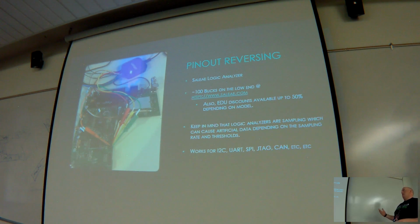So pinout reversing. How do we connect to the thing? Saleae makes a great logic analyzer. I know a lot of you in here are students. They do have an EDU discount. You just email them ahead of time, and you can get their, I believe this is the Saleae 8, for like $50 after their student discount.